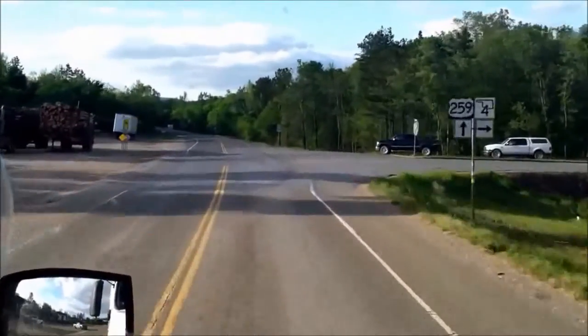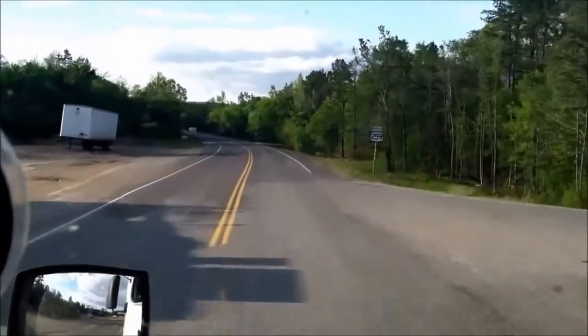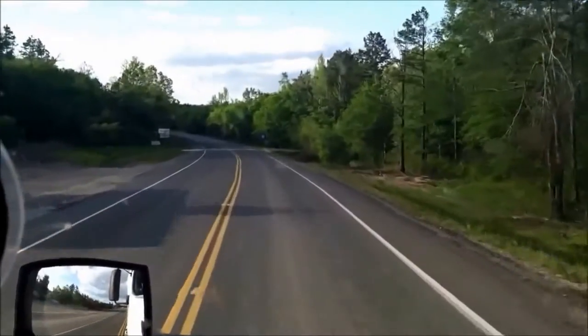The only truck stop in the neighborhood right there on the left. Been there for many, many years.